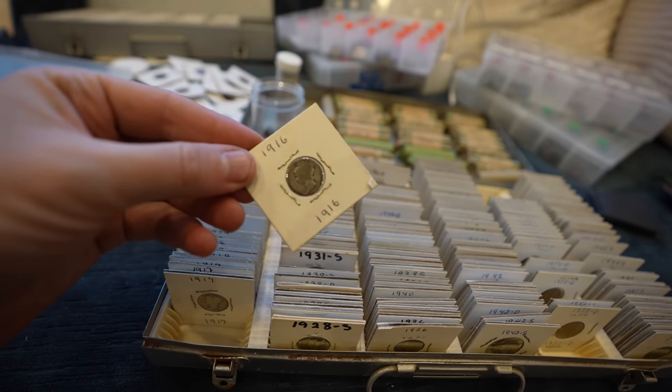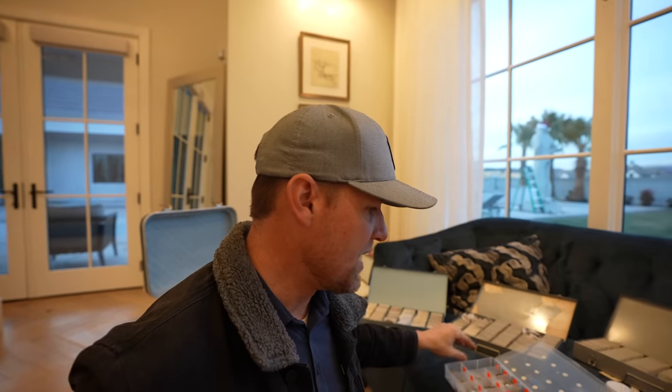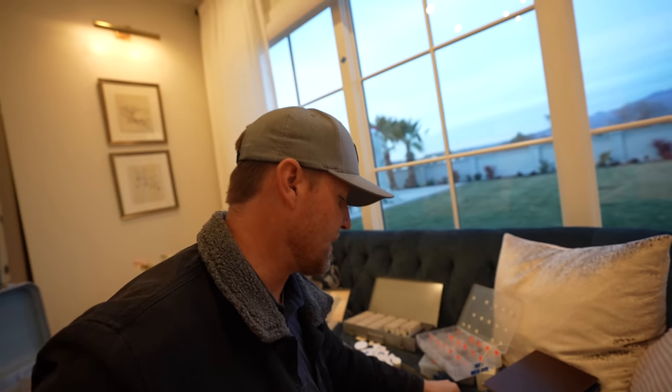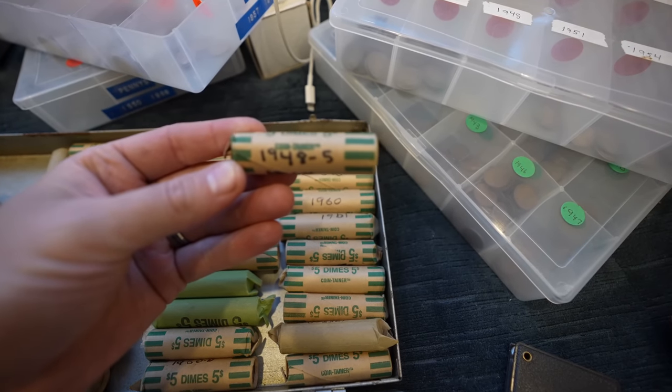We have a ton of dimes, and all of them are made out of real silver. Check this out, this guy right here, totally silver. They don't make dimes like this anymore. We have so many. We don't just have one of these. We have two different containers that have mostly all silver. One of the things I think is really cool is that this person had gone through and taken all of the dimes and put them together in $5 rolls. This is 1948S coins, all of them, and these are all silver.